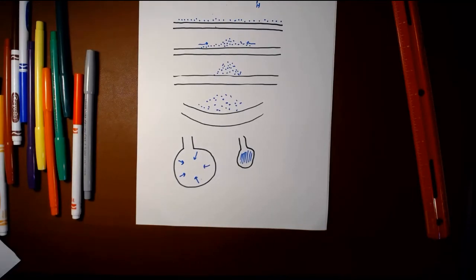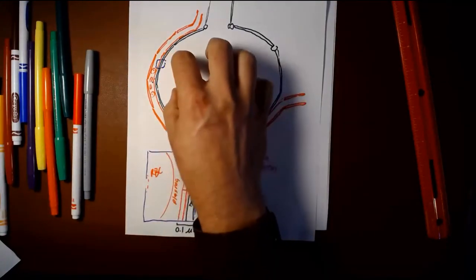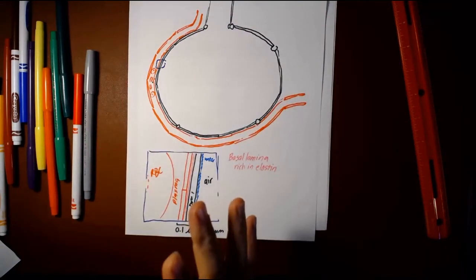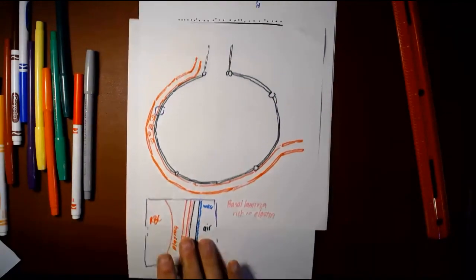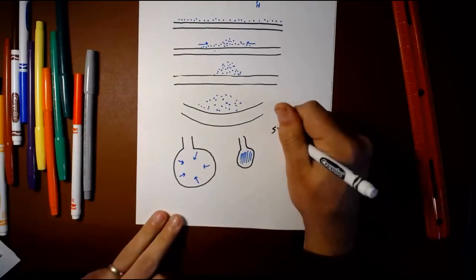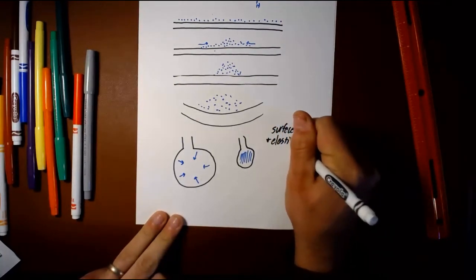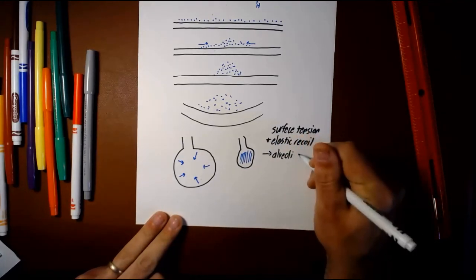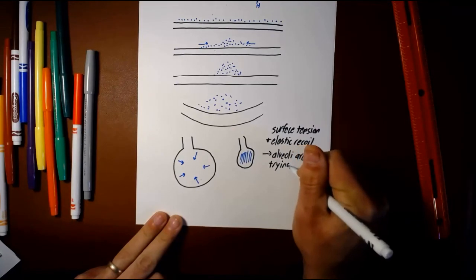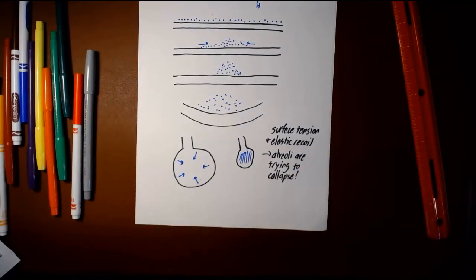The other thing that's trying to collapse your lungs, going back to this other diagram again for just a moment, is this elastin in this basement membrane. When an alveolus is fully inflated, that elastin is stretched out. So kind of like a blown up balloon, that elastin is pulling inward, trying to cause the alveolus to shrink. So between the surface tension of the water and the elastic recoil of the basal lamina, my alveoli are trying to collapse. Which presents me a problem, because if all of my alveoli collapse, all of the air will be expelled from my lungs and I won't be able to breathe.